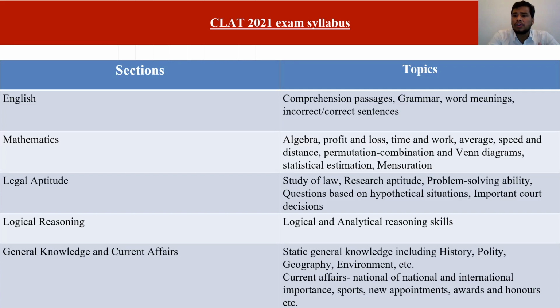Now the question of legal aptitude in CLAT is dynamic in nature. Now the questions being asked are hypothetical questions or important court decisions. So you have to go through the 12 months of court judgments, like what are the judgments given by the Supreme Court or High Court in the famous cases, okay, that involve any constitutional law provision or any substantial law provision. Okay. Now the fourth part is logical reasoning.